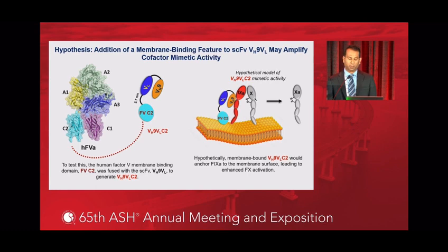So we thought that if we could somehow incorporate this membrane binding feature in our scFv, we might see an increase in cofactor activity. For that, we decided to fuse the factor V C2 domain. Factor V C1 and C2 domains, and similarly factor VIII C1 and C2 domains, are responsible for membrane binding. We decided to use the factor V C2 domain and not the factor VIII C2 domain because inhibitory antibodies form against the factor VIII C2 domain in some patient populations. The factor V C2 domain was fused to this scFv VH9VL via a flexible linker of about 5.7 nanometers. The idea is that once the factor V C2 domain in this fusion is bound to membrane, it can orient the scFv at the membrane surface to optimally engage factor IXa, leading to enhanced factor X activation.